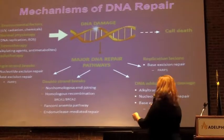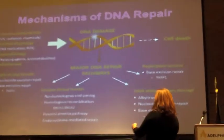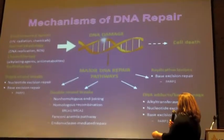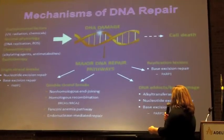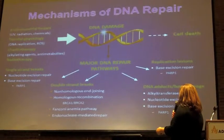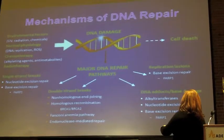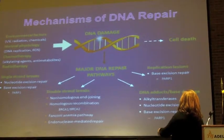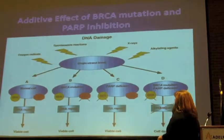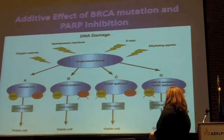Yes. So, just briefly, mechanisms of DNA repair, including things that cause DNA problems: environmental factors, different physiology, chemotherapy, radiotherapy. Some of the major pathways are listed here, noting BRCA1 and 2 is one of them, base excision repair, and PARP1 is noted here. So, there is an additive effect of BRCA mutation and PARP inhibition.